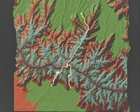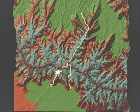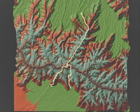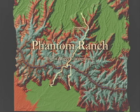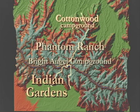Two other destinations inside the canyon of interest to the hiker are Indian Gardens on the Bright Angel Trail and Cottonwood Campground on the North Kaibab Trail. Each offers the hiker drinking water, restrooms, and campsites. These campgrounds also require National Park Service permits. Together, these four facilities handle 85,000 visitors a year.